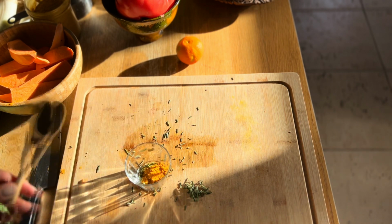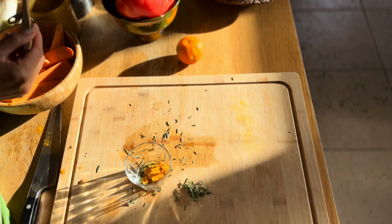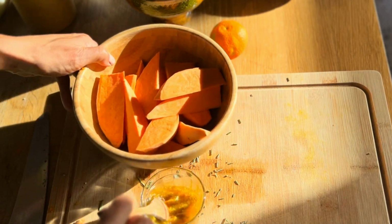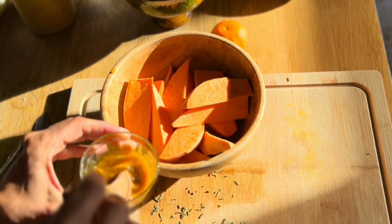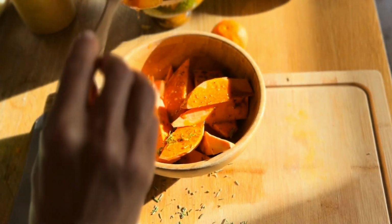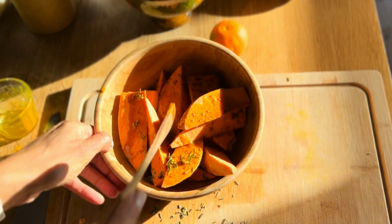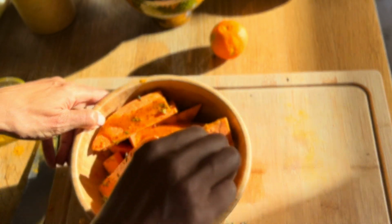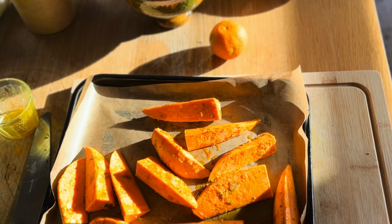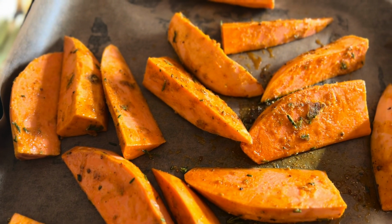Next up, we've got some diced rosemary, which is such a delightful aromatic with sweet potatoes. Use about a teaspoon of that along with a teaspoon of cumin powder, a teaspoon of coriander powder, half a teaspoon of cinnamon, and half a teaspoon of sea salt and black pepper, along with 2 tablespoons of olive oil or melted ghee. Mix that up and pour it over the sweet potato wedges, and then place them on a tray. Roast them at 200 degrees centigrade.